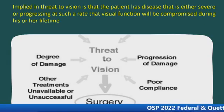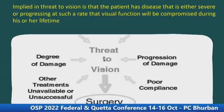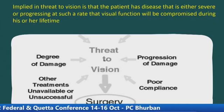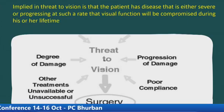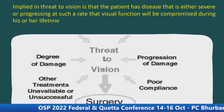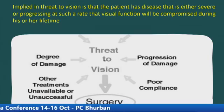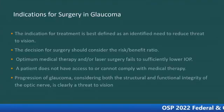In the treatment protocol, we look at whether the intraocular pressure is becoming a threat to vision. And this depends upon the degree of damage at present, the progression rate, the other treatments which may be available or may not be available, or unsuccessful, and poor compliance. So all these lead to the decision for surgery.